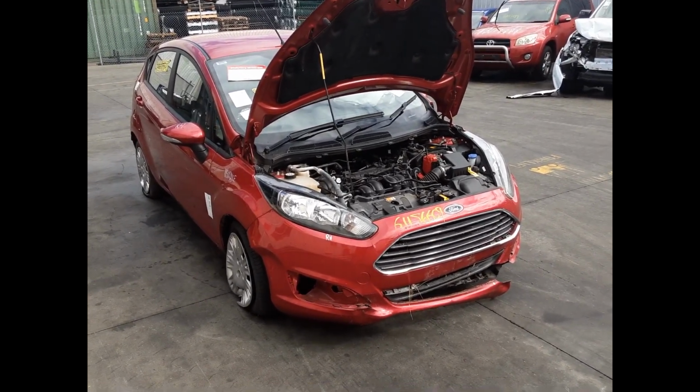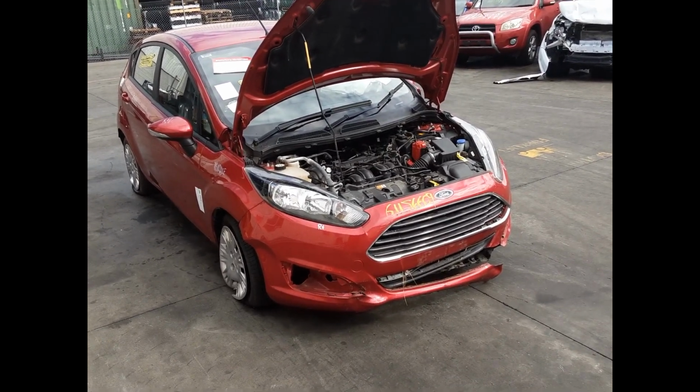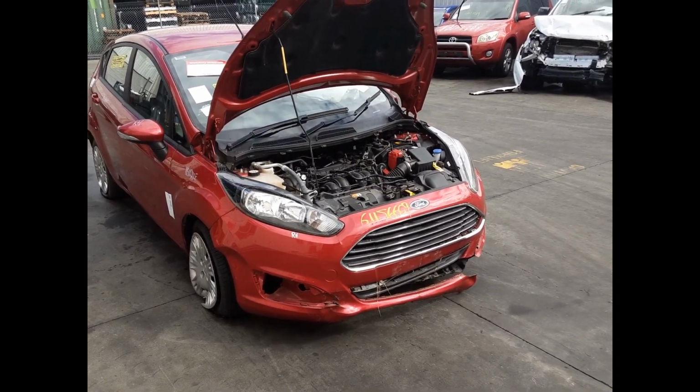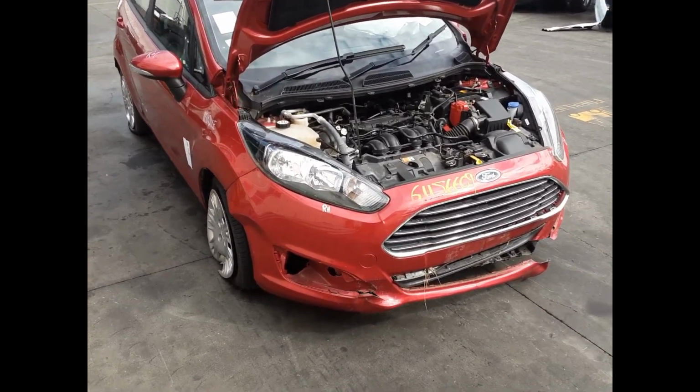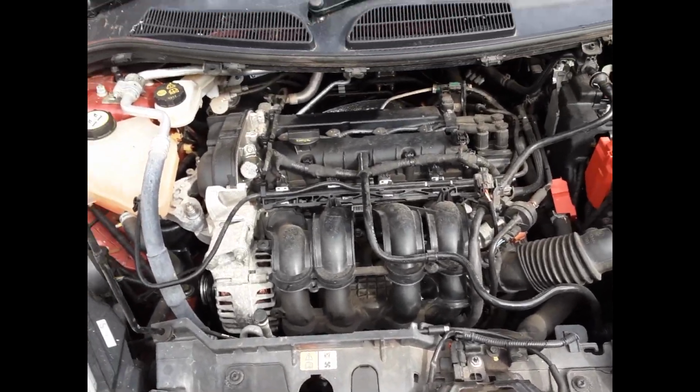Ambiente, stock reference number 5461. This shape runs from the 6th month 2013 through to the 12th month 2019. It has a 1.5 litre 4-cylinder petrol engine backed by a 5-speed manual front-wheel drive transmission.